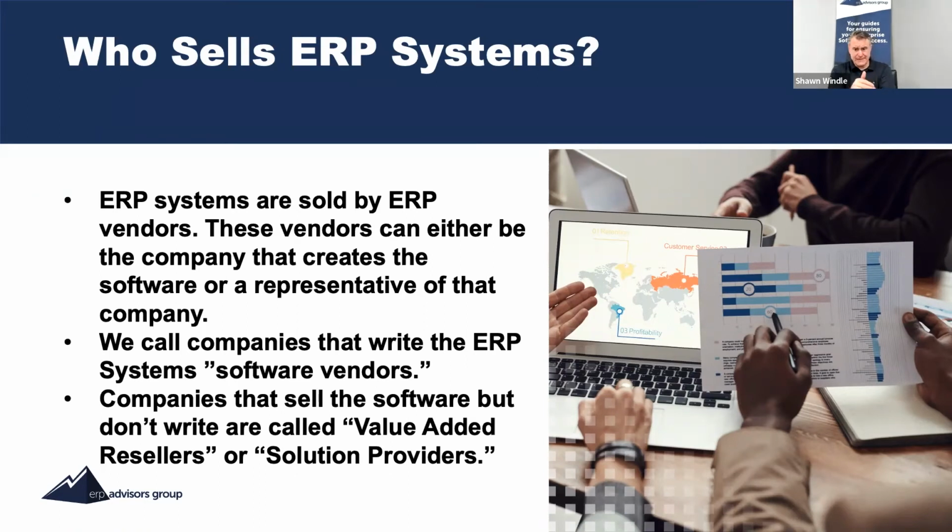So if we just take Microsoft, since we had that question, Microsoft sells the Dynamics 365 solutions. Got it. But if you call Microsoft today and say, I want to buy Dynamics 365, first off, you'll hear that song playing. It's actually where I got that from, their old music. Just kidding. But they would say, okay, we have to get you to one of our representatives who sells the software. Well, that representative is actually not Microsoft. They have what's called value-added resellers.